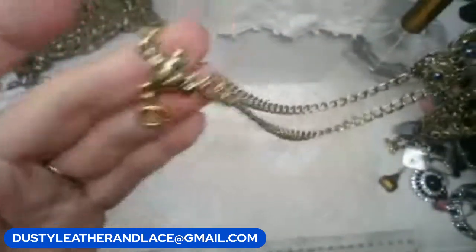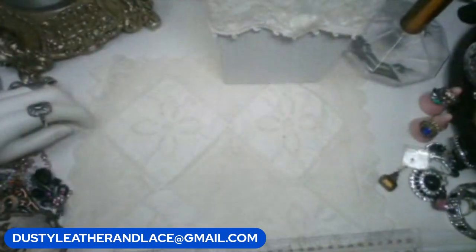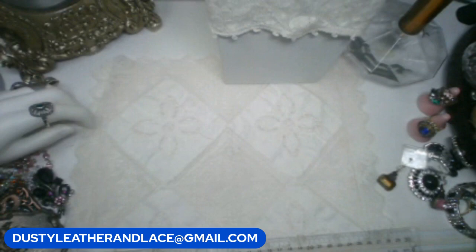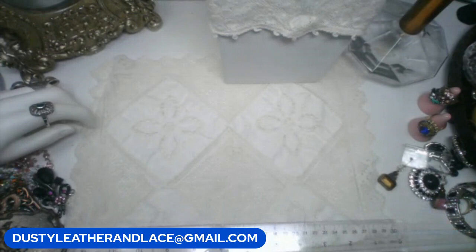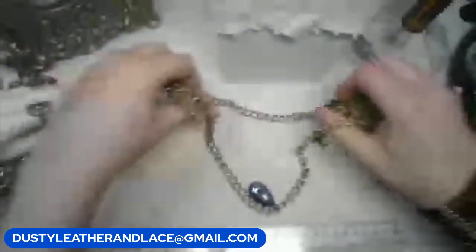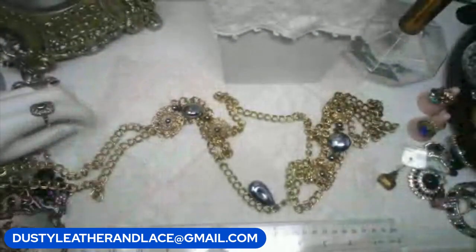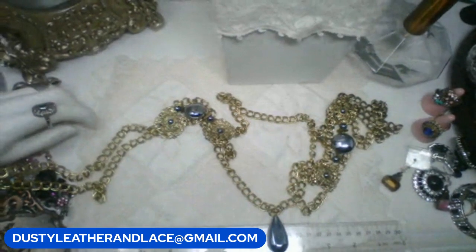It's a vintage one, and it's nice and long, so you wear it kind of down on your hips, and it fits a larger size, which is nice. So many of these vintage belts are so tiny you can't wear them. So let's see, this one is how long? Okay, 48 inches long, so it's a nice long size. And this is going to be a $15 belt. Okay, and that's my fifth.